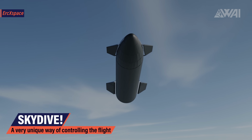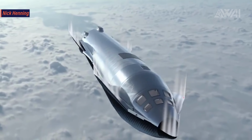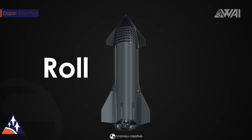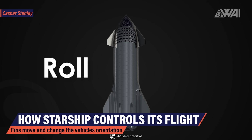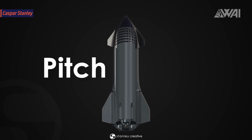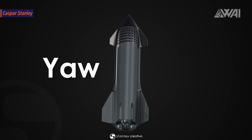The Starship controls its orientation and flight path mainly with its large aerodynamic surfaces, or flaps as Elon Musk calls them. While in freefall, the Starship will utilize its large fins to change orientation. Roll, pitch and yaw can be achieved only by moving these 4 large fins. Of course, RCS thrusters will be in place to help with the movement, but if done right, this will be an impressive sight to witness.